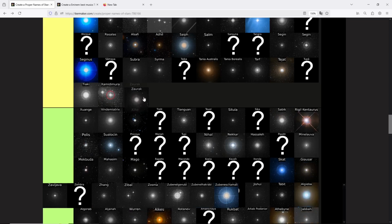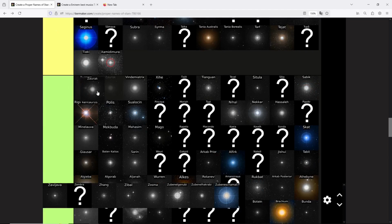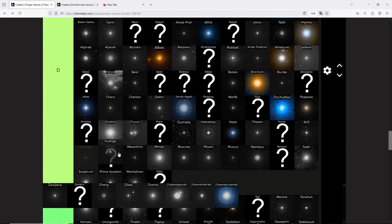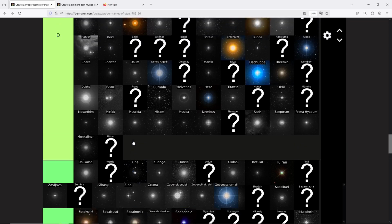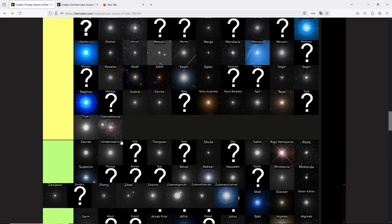Wait, no. This one up here is D tier, right? No, wait. Okay. I put these in the wrong ones. I meant to put these down here. The consequence of having too many damn stars in a single tier.